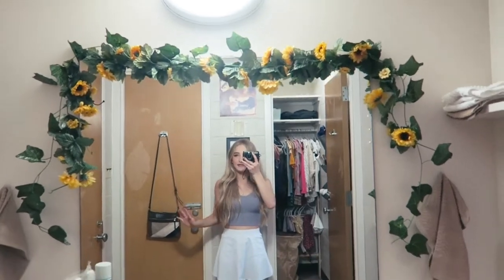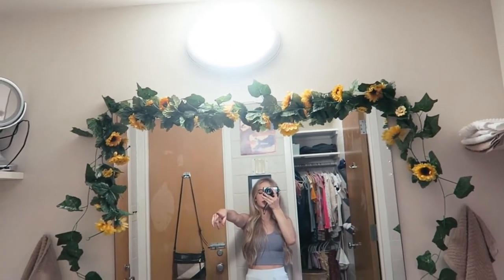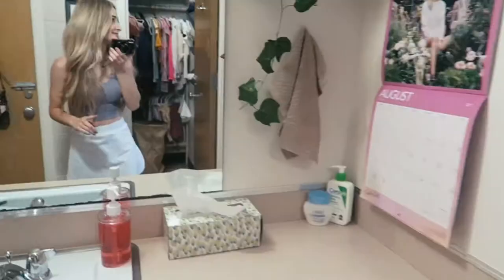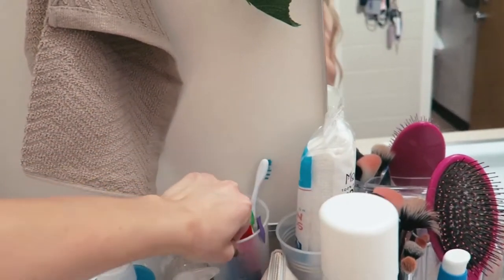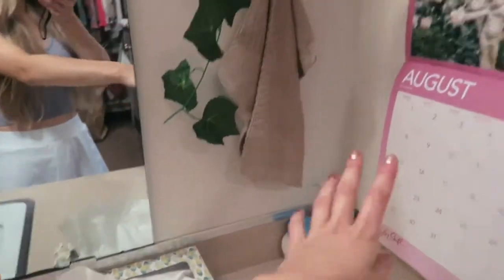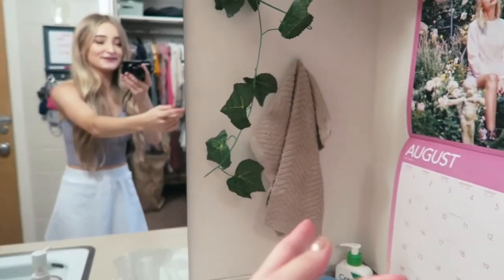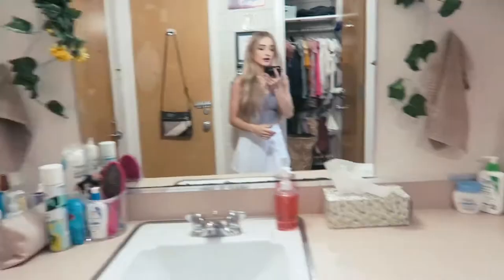So this is our sink area. I put some of those, one's from Hobby Lobby, the other one's just Shein Vine. This is Grace's stuff over here. When Taylor baited us with 1989 content, my stuff, Taylor Swift calendar, tissues, my face stuff, a taser, which you need in college. Two hand towel things that I put up with command hooks.